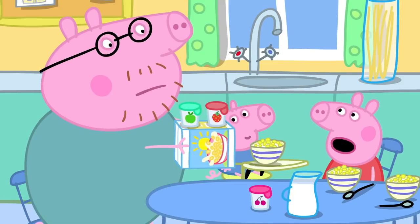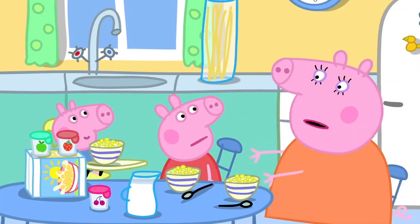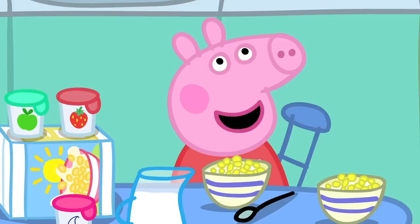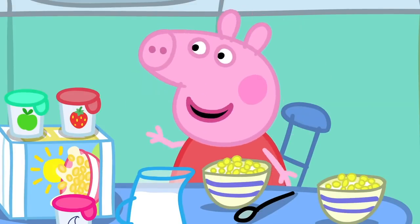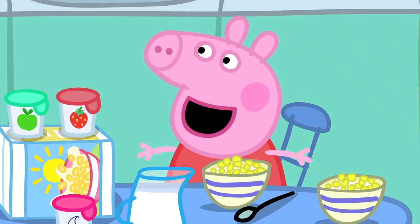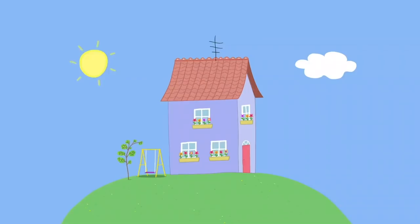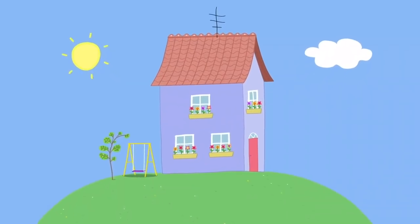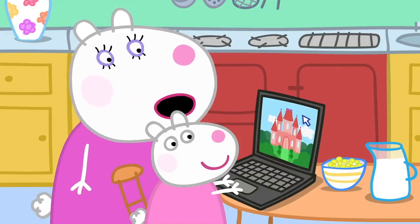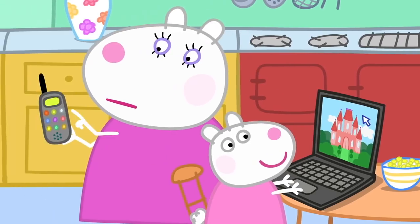No, Daddy, it has to be good. Peppa, what exactly did Madame Gazelle tell you to do? She told us to use our imagination. And a fantastic castle is what I am imagining. And my castle has to be big enough for me to live in. I see. Right. It is breakfast at Susie Sheep's house. Madame Gazelle told you to make a real fairy palace? Yes, with all the little fiddly bits.